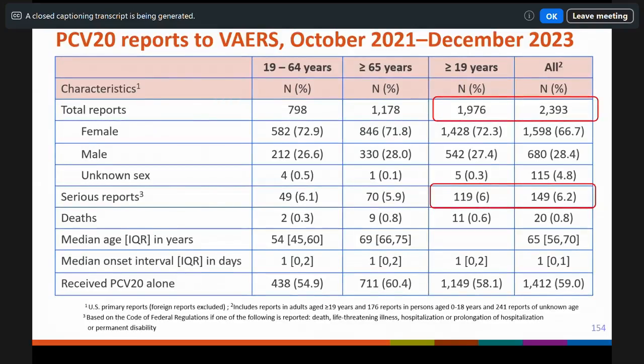So this first slide shows the characteristics of the reports that VAERS has received after PCV20. And you'll note that the total number of reports received was 2,393. Most of these were in adults 19 years of age or older, with 1,976 reports. And about 6% of the reports were serious. The next slide.